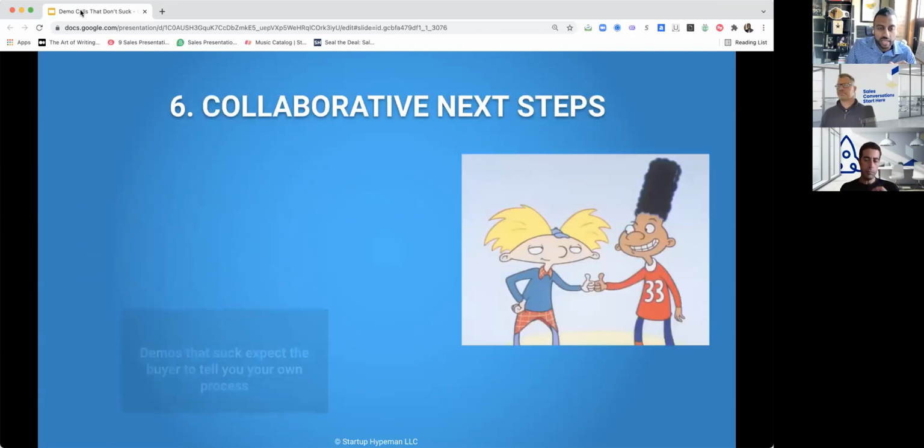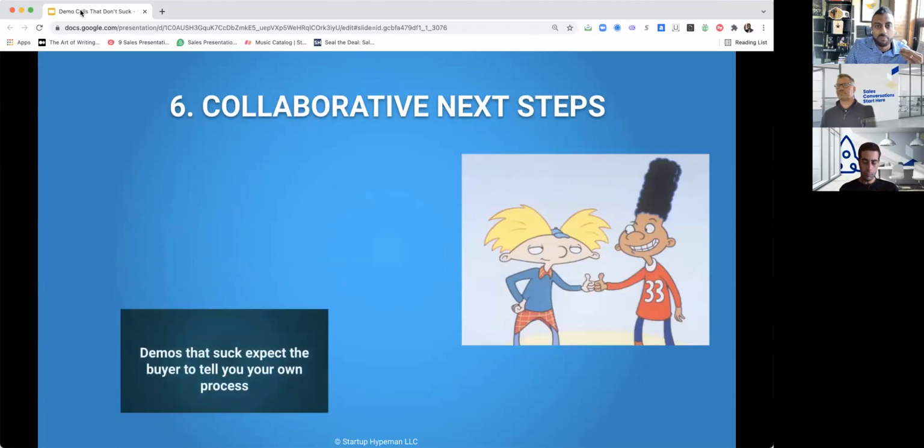Collaborative next steps, okay? The demos that suck expect the buyer to tell you your own process. Hey, what are next steps? You're literally asking them how your own sales process works. Don't do that. Instead, collaborate with them, because the challenge is you're giving away control, right? You're just leaving it to them to decide what should happen next.